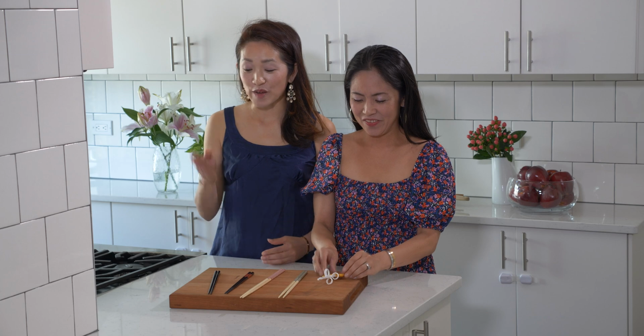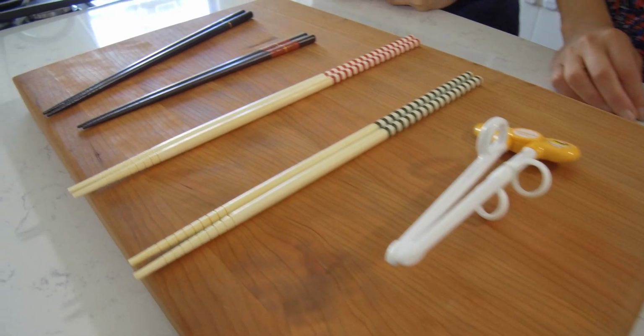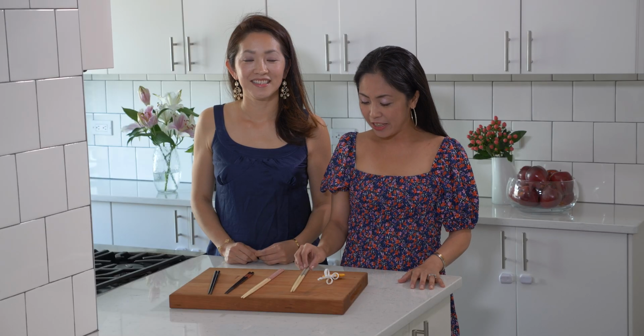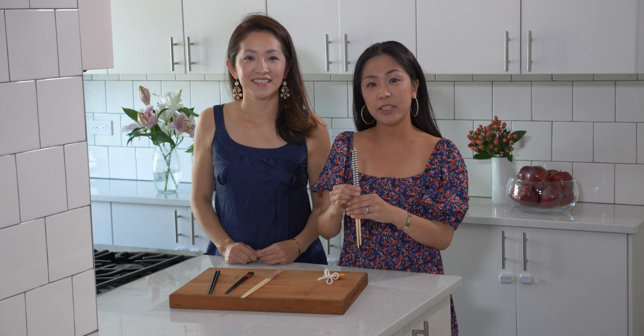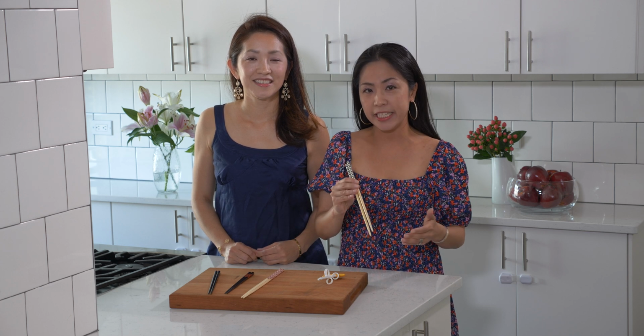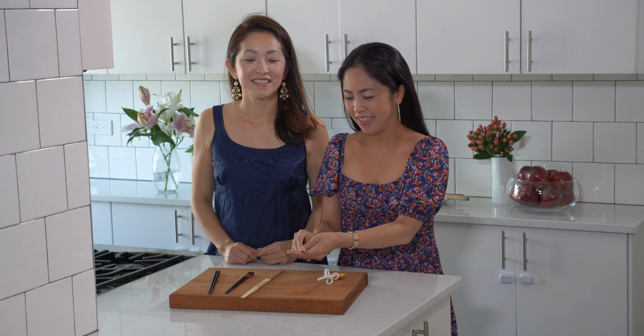Then of course you have your regular eating chopsticks. They're longer in length compared to a kid's chopsticks, and men usually have a thicker chopstick and longer in length only because they tend to have bigger or larger hands than us. Then you have the cooking chopsticks called saibashi in Japanese. These cooking chopsticks are longer in length compared to the eating chopsticks. This extra length will help when you cook over heat or when you plate your food.